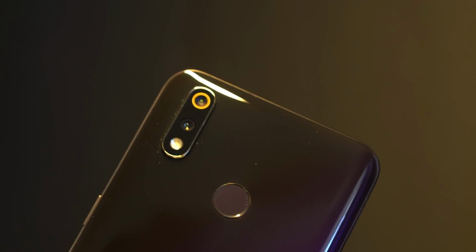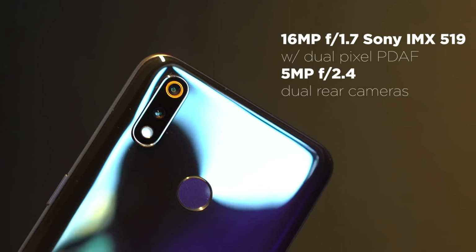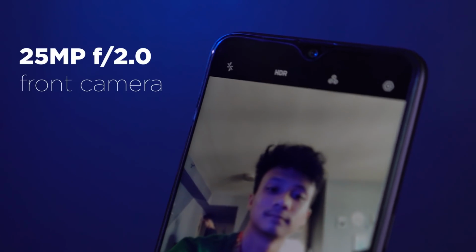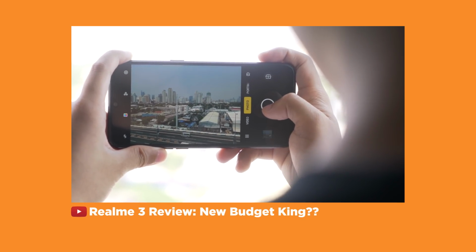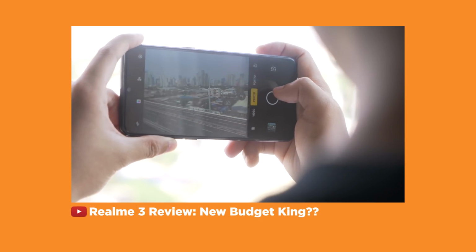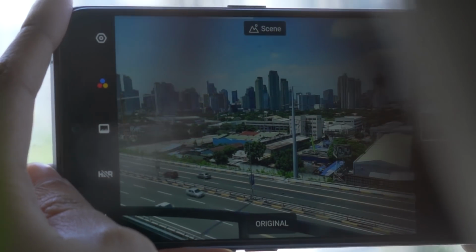So we get a dual setup at the back, a 16-megapixel main sensor with dual pixel PDAF, and a 5-megapixel secondary depth sensor. Up front, it's a 25-megapixel selfie camera. Now with the standard Realme 3, we were already impressed with camera quality, but with the Realme 3 Pro, it stepped up by a notch. The improvement isn't drastic, but it's there. Again, the Snapdragon 710 allows for even better post-processing and even AI scene detection.